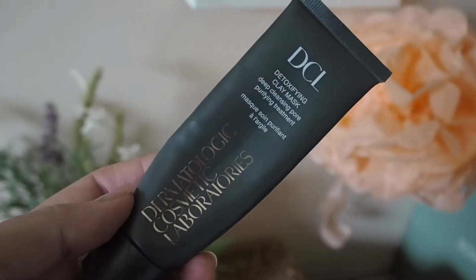I'm gonna go into the fails now. There's only three. First up, DCL Detoxifying Clay Mask, deep cleansing pore purifying treatment. This burned my face off. Like, I had to check afterwards that I still had a face.